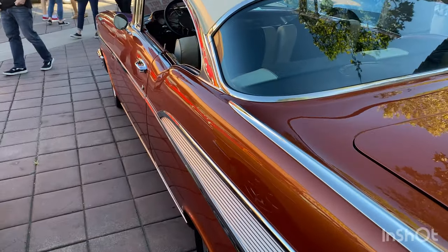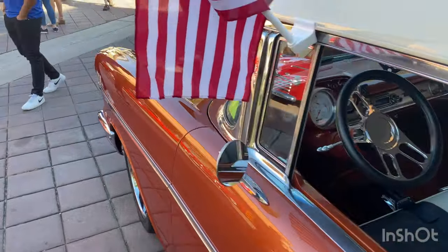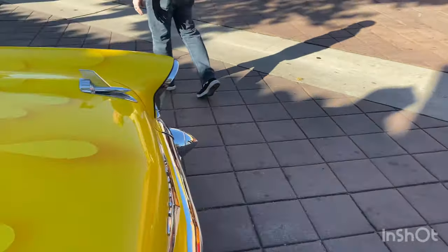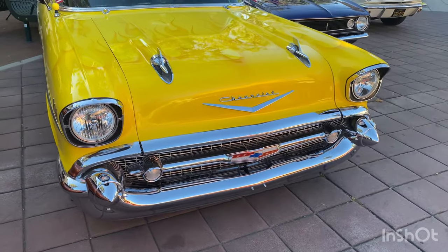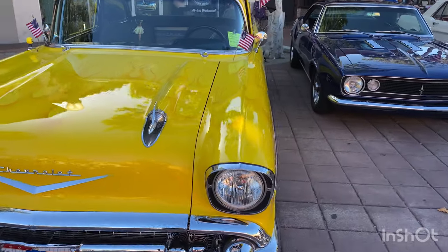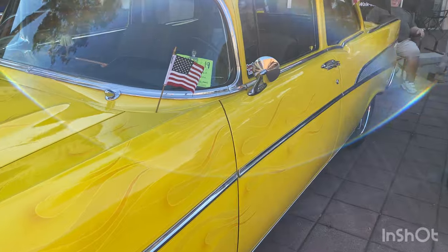And then next to it, we've got another 57. Very exceptional. Look over here. Look at this yellow 57 with a flame job on it. Just really top quality car. It's just right out of the gate. And we got a real special car we're going to take a look at in a second, a double nickel.